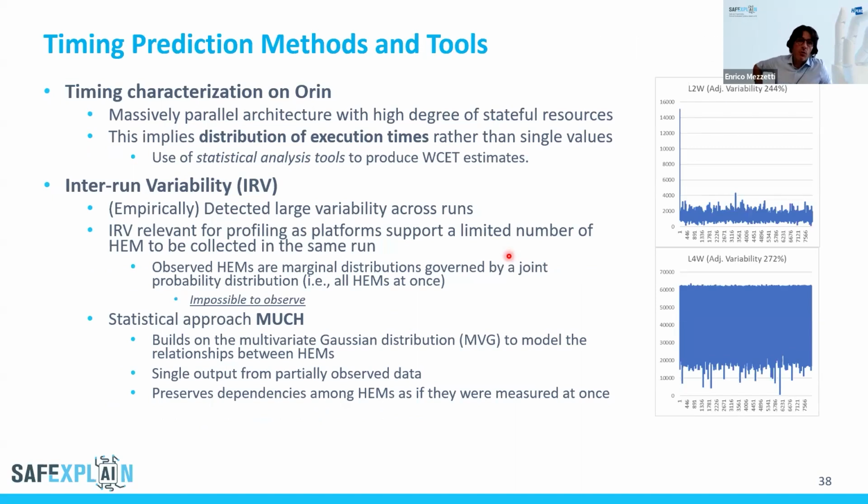For the time prediction methods and tools, timing characterization is complex, with massively parallel architectures with high degrees of shared resources that bring a state. So the state can be changed by any of the applications and processes running on the platform. This implies the execution time of an application is essentially a larger distribution of execution times, rather than a single value. So that's the reason why we are going towards the use of statistical analysis tools to produce WCET estimates.